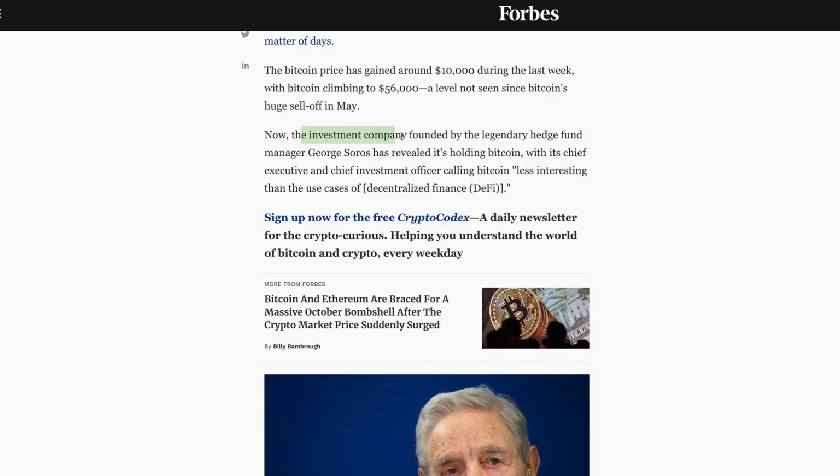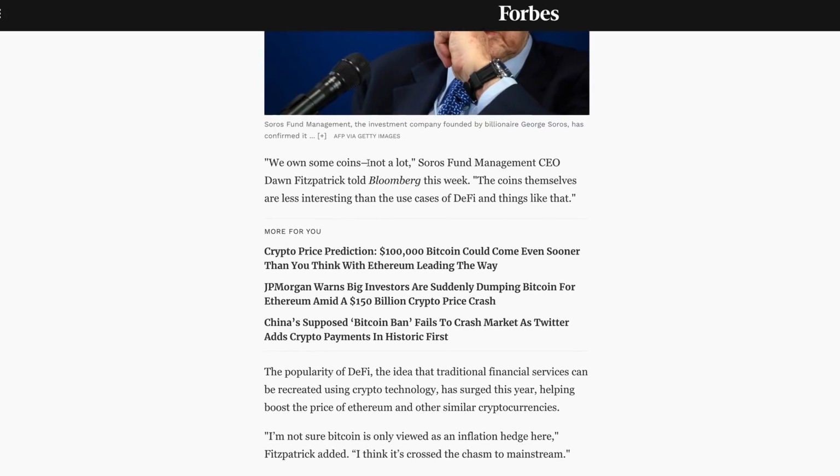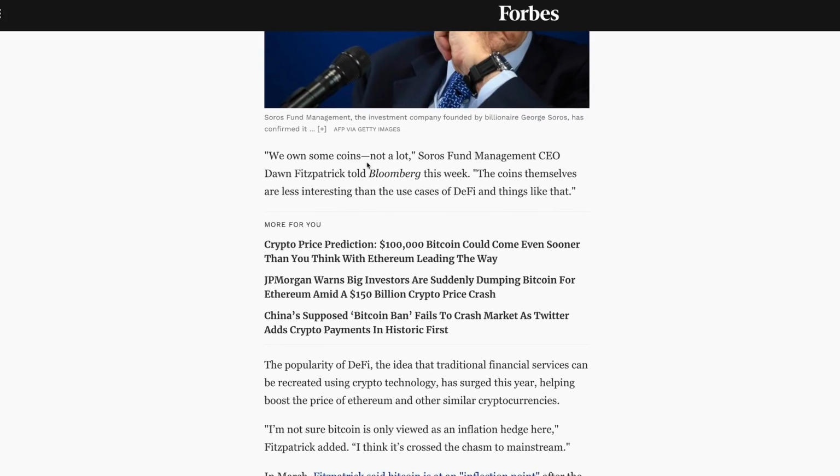Now the investment company founded by the legendary hedge fund manager George Soros has revealed it's holding Bitcoin, with its chief executive and chief investment officer calling Bitcoin less interesting than the use cases of decentralized finance. So they are holding Bitcoin, but they see Bitcoin as less interesting than coins that have use cases. That is good news to us, those who believe in coins that have use cases. Here's a quote. "We own some coins, not a lot," Soros fund manager CEO Don Fitzpatrick told Bloomberg this week. "The coins themselves are less interesting than the use cases of DeFi and things like that."